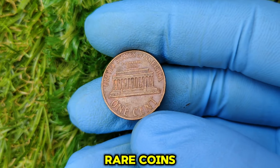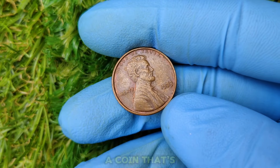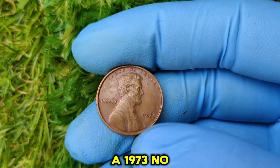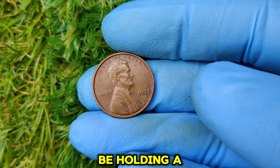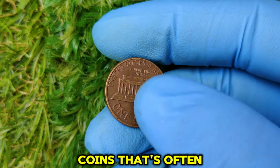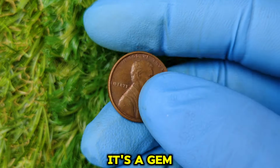If you're into rare coins, today's episode is going to blow your mind. We're talking about a coin that's over 50 years old, yet still holds a value far beyond what you'd expect. If you have a 1973 no mint mark Lincoln 1-cent penny, you might just be holding a small fortune in your hands. The 1973 no mint mark Lincoln penny is one of those coins that's often overlooked by casual collectors, but for those in the know, it's a gem.